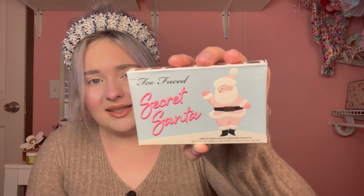Really, really pretty. Moving on to Too Faced. So I collect these little palettes, like the little 10 palettes, the smaller ones. And they come out with this one. This one was too cute not to pick up. This is called the Secret Santa palette. And this is what it looks like. This is just the box packaging.